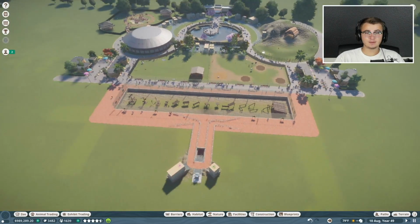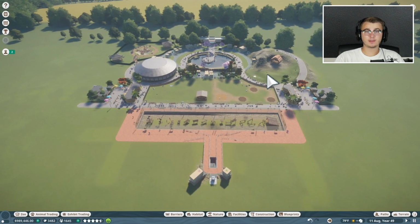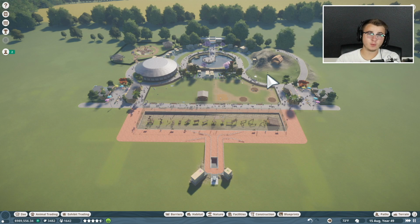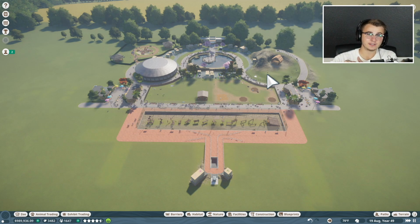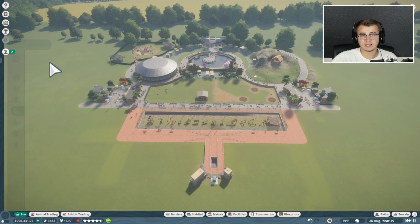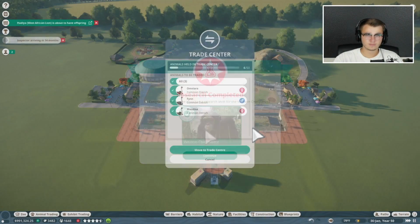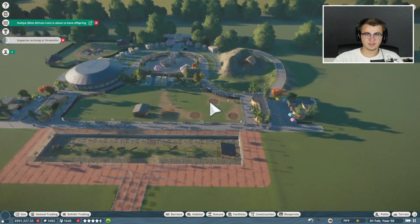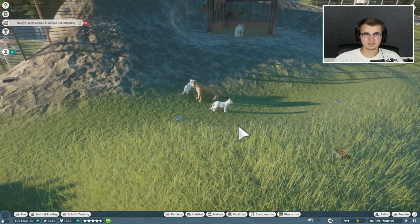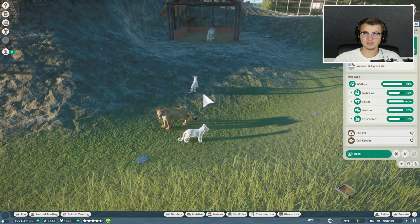Okay, I am simply going to fast forward things again until something eventful happens. Either we have more lion baby or we have some chimpanzee baby. Or llamas. Llamas would be great at this point in time as well. Oh, okay, I was sending some ostriches to the trade center, and to my surprise, we had 2 albino lions.